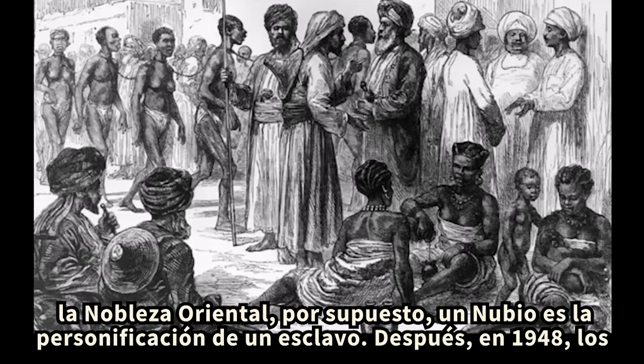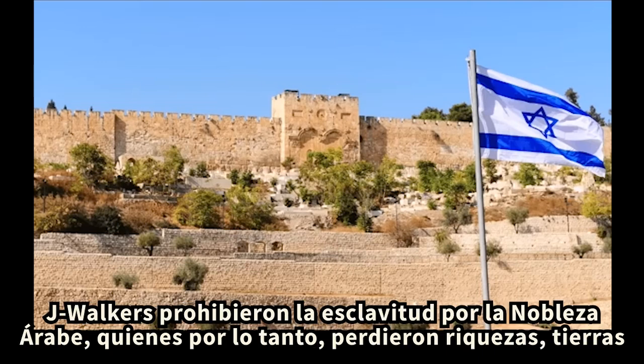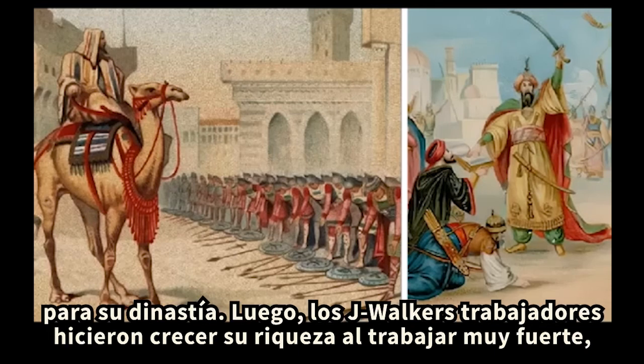a slave. Then in 1948, the jaywalkers forbade slavery by the Arabic nobility, who therefore lost wealth, land, and power, because a nobleman will never work himself and needs his slaves to work for his dynasty.